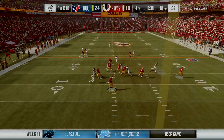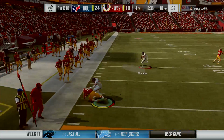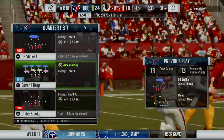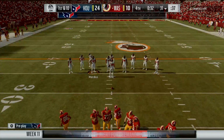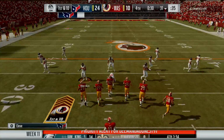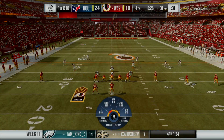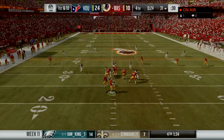Trying to shake off the interception from the last drive. He'll look to throw. Now to the left, it's complete to Dodson. They give him 13 yards there on the play and a fresh set of downs. Smith now perfect since the second half started. 7 of 7. It's 1st and 10.